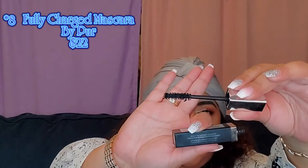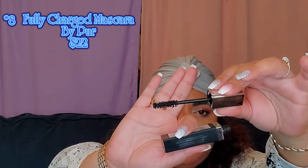Now, another mascara that I found at TJ Maxx, this is a Fully Charged Pure Mascara. And this actually, I was a little bit surprised by it because I was not expecting much from it. But actually, it's really nice. When I first tried it, I just didn't like it that much. But after I tried it a bunch of times, I actually do like it. And it does look really nice on my eyes.